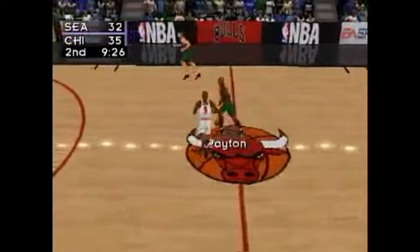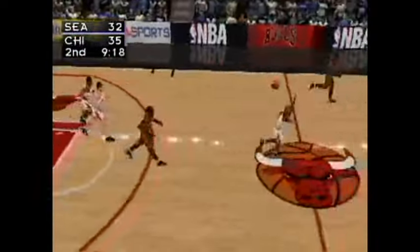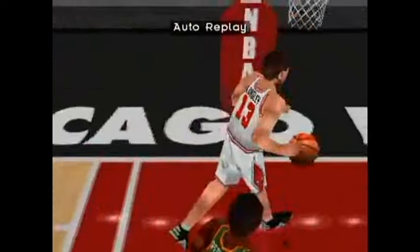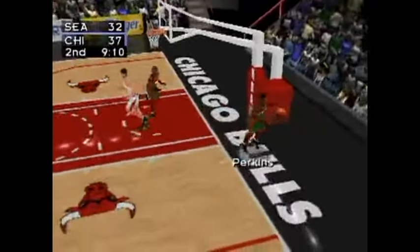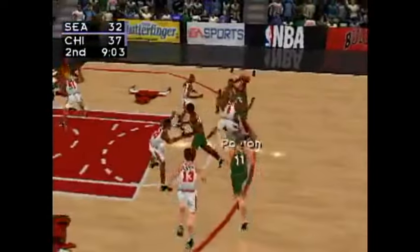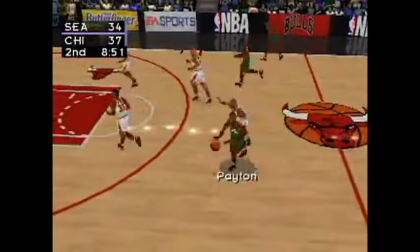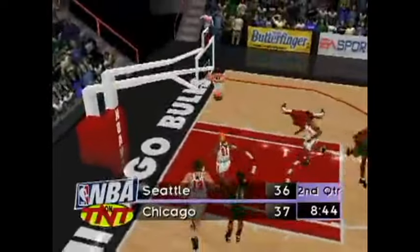Inbound pass to Payton. Gets it to Perkins. He shoots. No good. To center court. Harper with the J. Reeled in by Longley. Throws it down. Inbound pass to Payton. Baker with the layup. Inbound pass to Harper. Payton makes the steal. Gets it to Shrimp. Pass to Perkins. He puts it home.